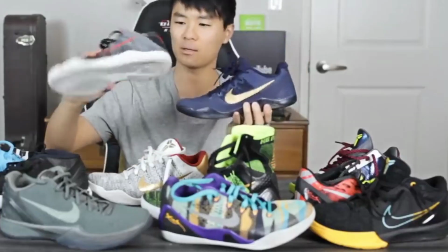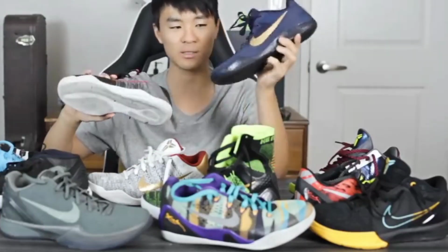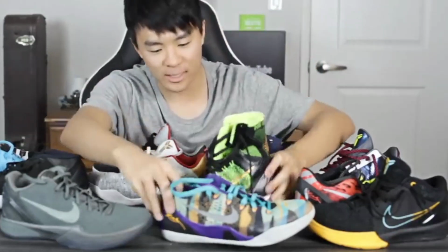I don't know, what do you guys think looks better? I feel like I might even like the EM better as far as aesthetics go, but you know, that's just me. Next, my number 4 would have to be the Kobe 9.